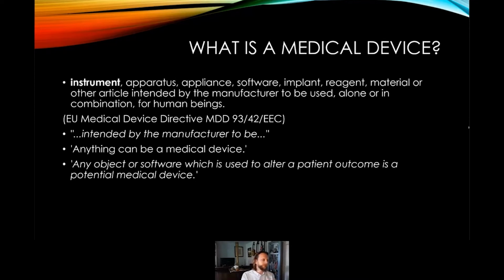So this is the phrase that I use when I teach. Any object or software which is used to alter a patient outcome is a potential medical device. So why do I say this to medical students and doctors? So that they understand how easy it is to get into potentially a sticky situation. They all understand about giving medication off license and that they have to sign a form. They have to really consciously think, is this the right route? So it's only fair that they understand the same about technologies.